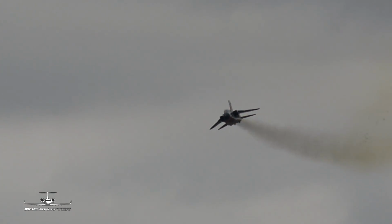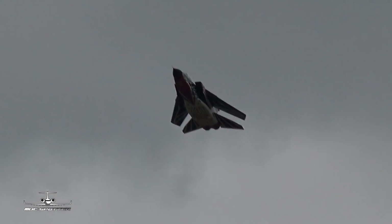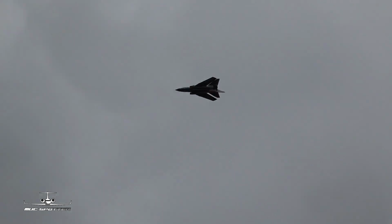Deactivated over the whole display, except for the flight room, in order to have a better maneuverability at low speed. And now our triple aileron roll will follow. The first, the second, and the third.